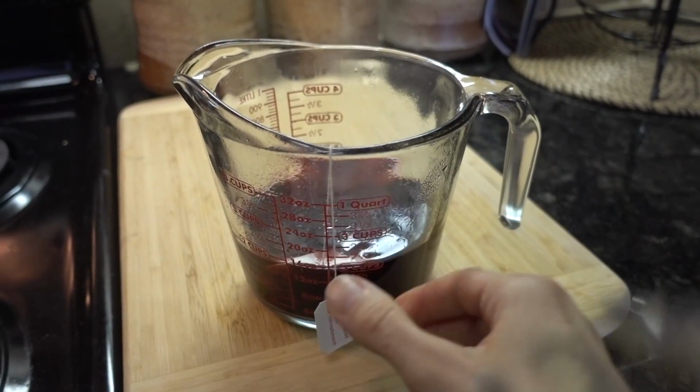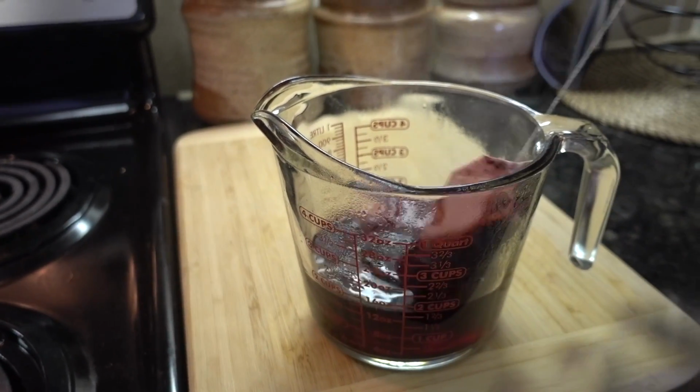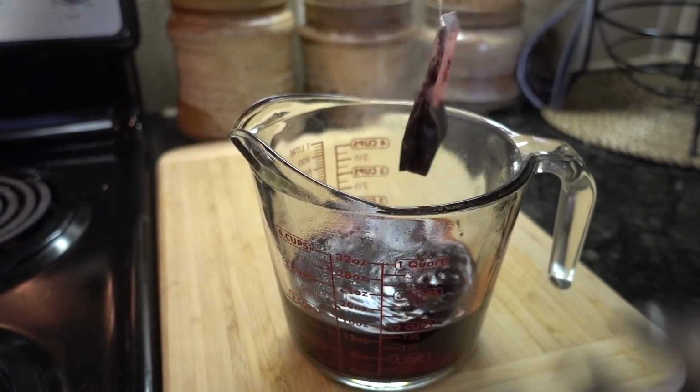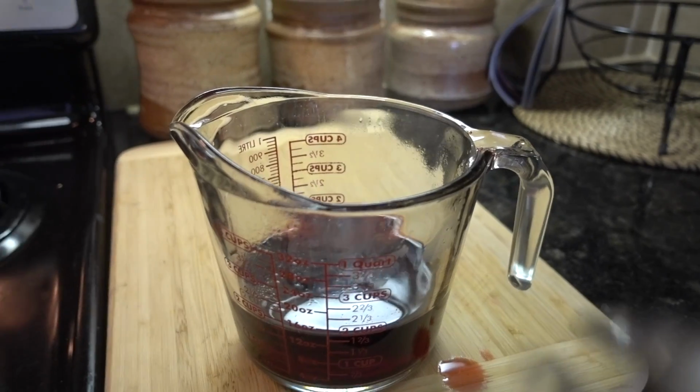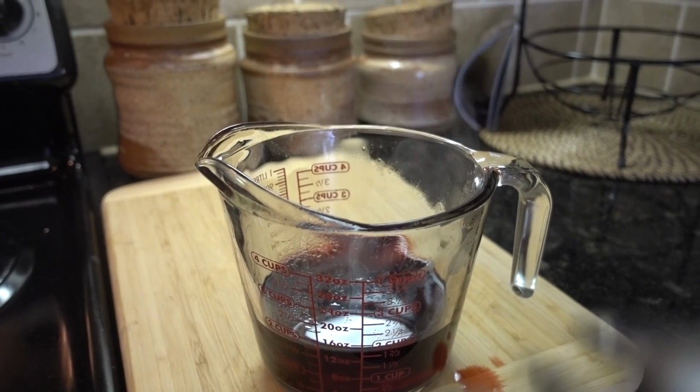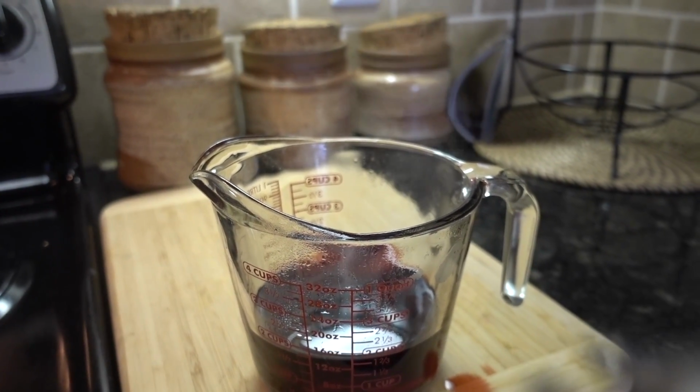All right, so the timer just went off, and I'm just going to take out the tea bag. And at this point, you could sweeten it with some simple syrup to make sweet tea, but I'm not going to do that. I'm just going to add the 2 cups of cold water, and that will be delicious.